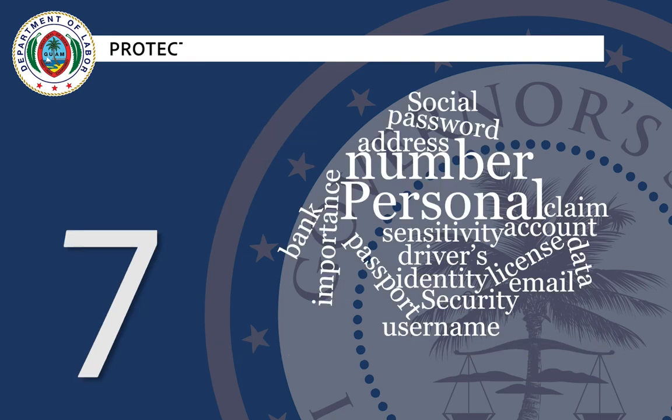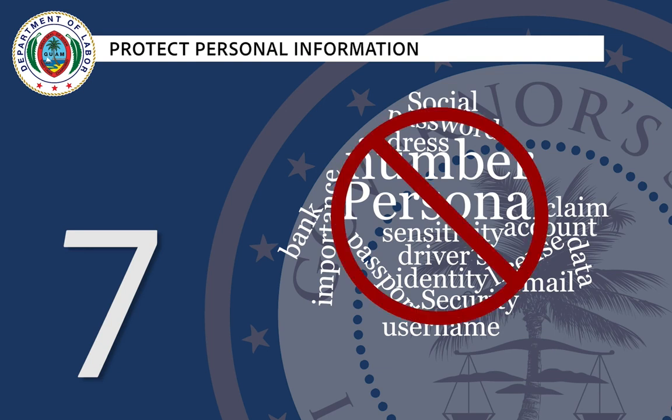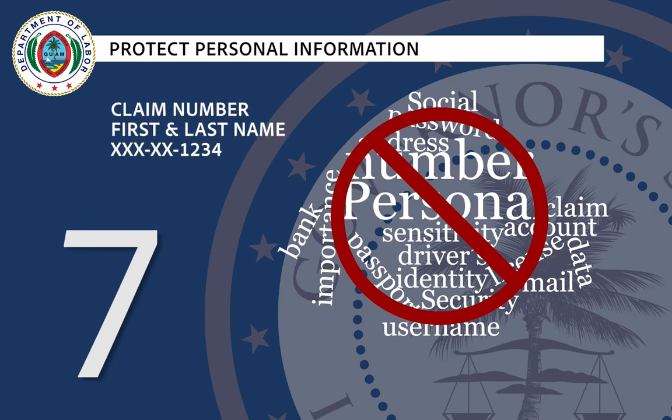Number 7. Do not send your personal information via email if you are requesting assistance on a claim. Providing your claim number, first and last name, and the last 4 digits of your Social Security number is sufficient enough for us to pull your claim and assist.